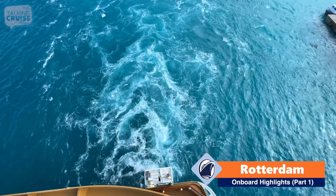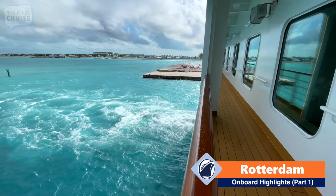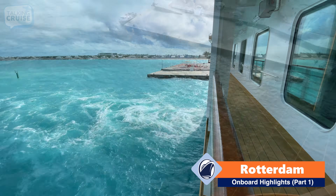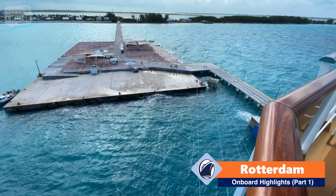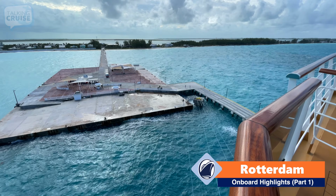So with the wind right now pushing the ship away from the pier, they've actually got the aft thrusters going, as you can see here, while we're still tied up and docked. So people are getting off the ship, but the wind is just pushing so much that they need that extra force to keep the ship close to the pier.